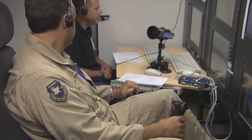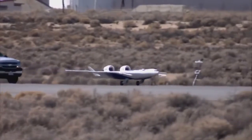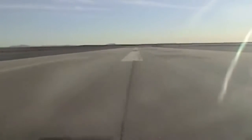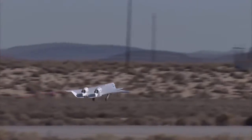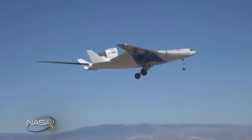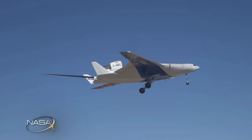Power's coming in. Speed's alive, 10 knots. Good engine. 20. 30. Power is Skyray 48 is airborne, Lakebed 23 right, turn right into the area with chase. It's about a 30-minute flight that we have on the seat configuration.